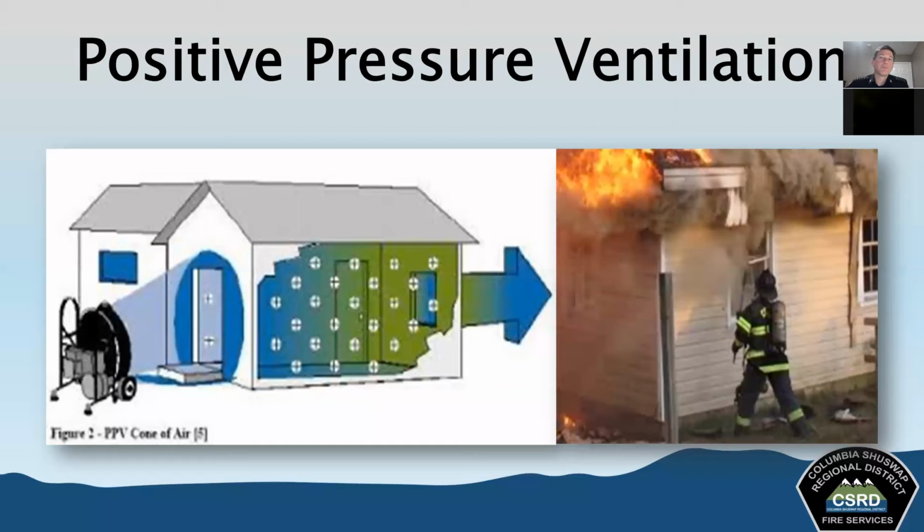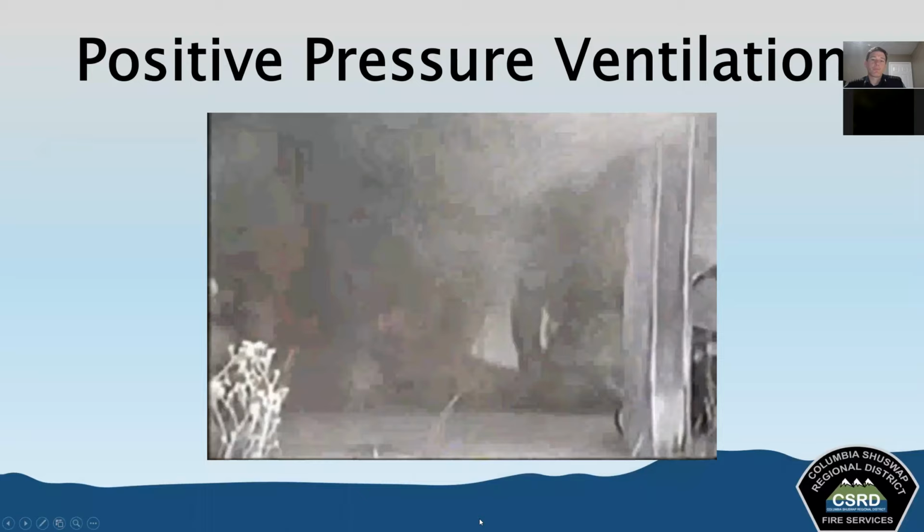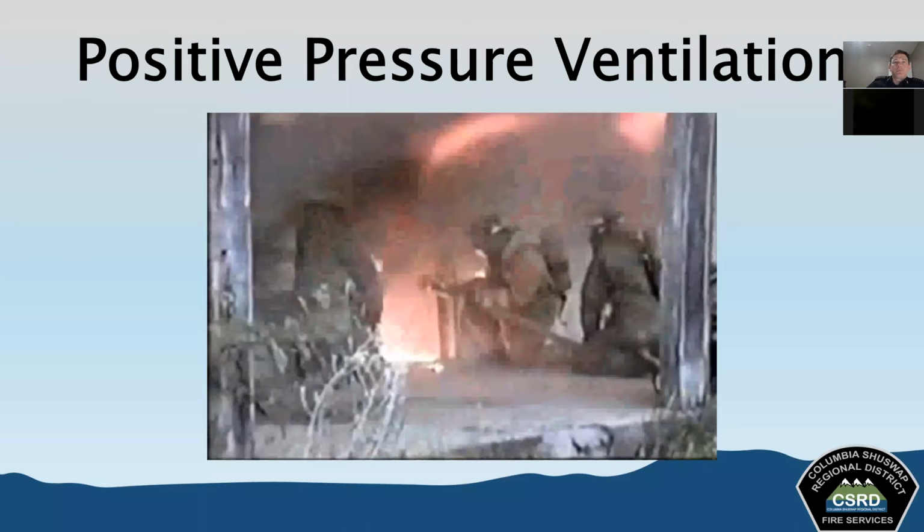I've got another video here to show you. One of the things that's happened in the United States is that people have seen videos and read a couple of articles and go to use it. And if positive pressure ventilation turns out wrong, it's because generally they used it wrong. Here, the crew failed to make an escape route at the rear of the building for the smoke and flames. When they start the fan, it simply blows the burning smoke straight back into their faces.